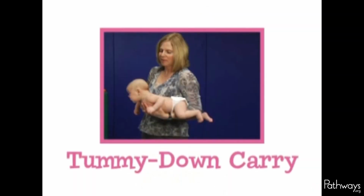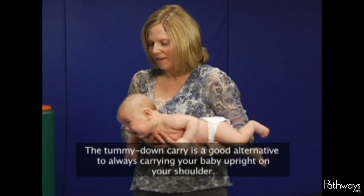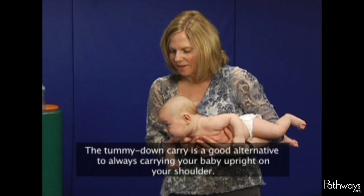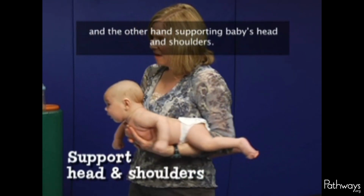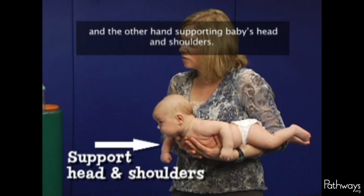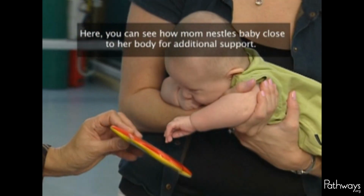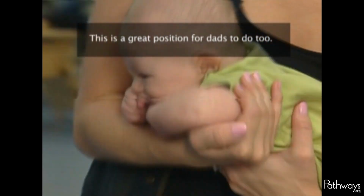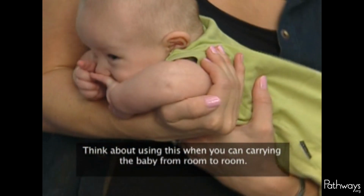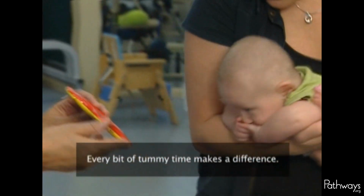Position 4, tummy down carry. The tummy down carry is a good alternative to always carrying your baby upright on your shoulder. Mom is supporting baby with one hand between the legs and under the tummy, and the other hand supporting baby's head and shoulders. Here, you can see how mom nestles baby close to her body for additional support. This is a great position for dads to do too. Think about using this when you're carrying the baby from room to room. Every bit of tummy time makes a difference.